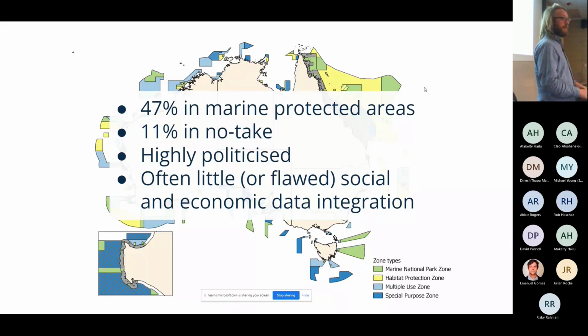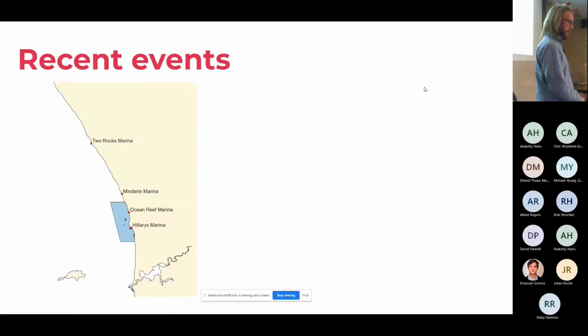And the process of developing no-take marine reserves is highly politicized. So you can't just flick a switch and turn these things on. There's a big process around that. And one thing I've been observing increasingly is that there's often little or flawed integration of social and economic information into the decision-making process. So I'll talk a bit more about what I mean by that, but broadly, it's biological principles that are informing the design of these things, as there should be, but there should also be this layer of social and economic data integration.